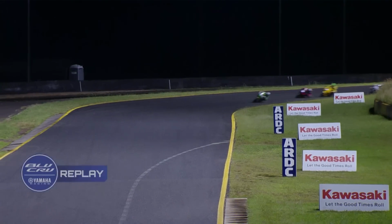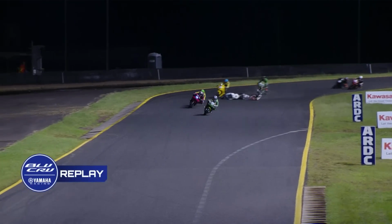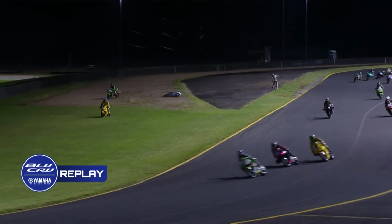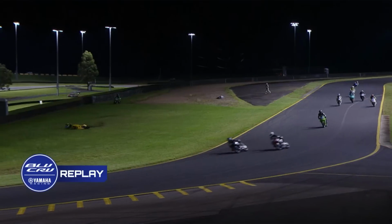You can see a replay here as they came out of the corner. Oh, that was, yeah, okay. That was a big moment for Valentino. He lost the front. And Geordie just had nowhere to go.